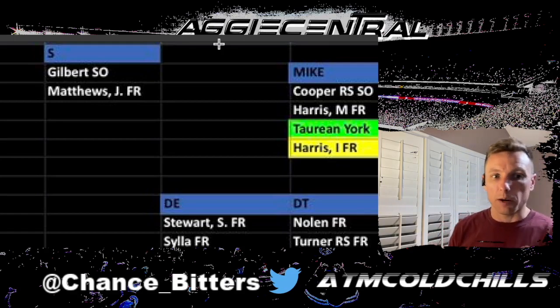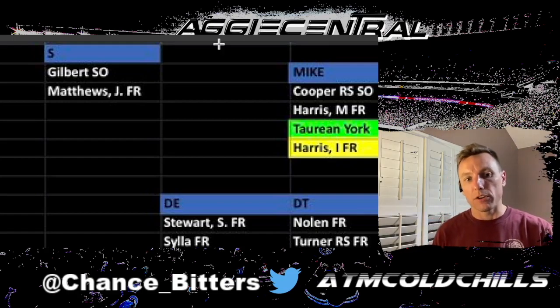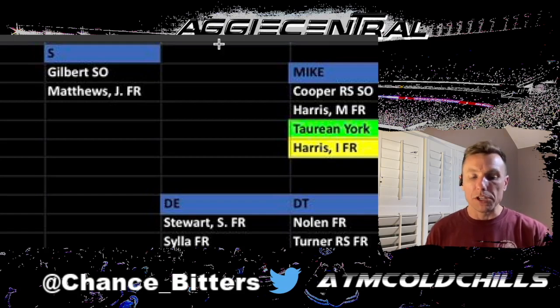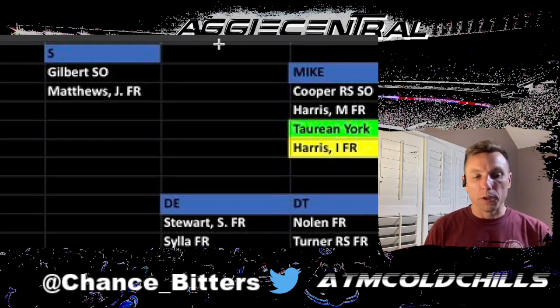So Shamar Turner coming in after Nolan. I mean, these guys are 1A and 1B, so there's not even really a first string, second string here, in my opinion. Regis is going to be playing in coordination with Jackson, Anai White with Overton, and Silla with Stewart.